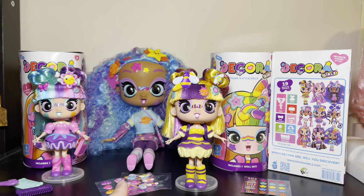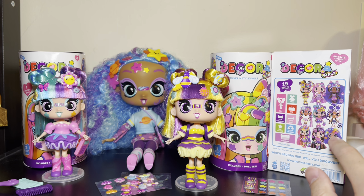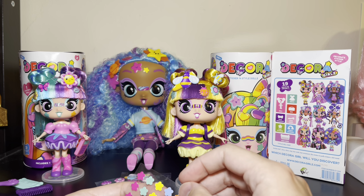I feel like these two are so similar. So I don't love that. Like, I feel like there's tons of different silhouettes and dresses. And then, of course, there's three that have this dress shape. Watch me get Celestia, the third one that has this dress shape. Like, that would happen to me. It just would.